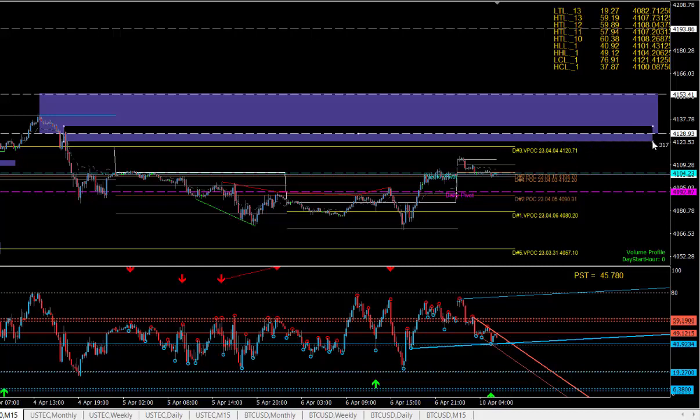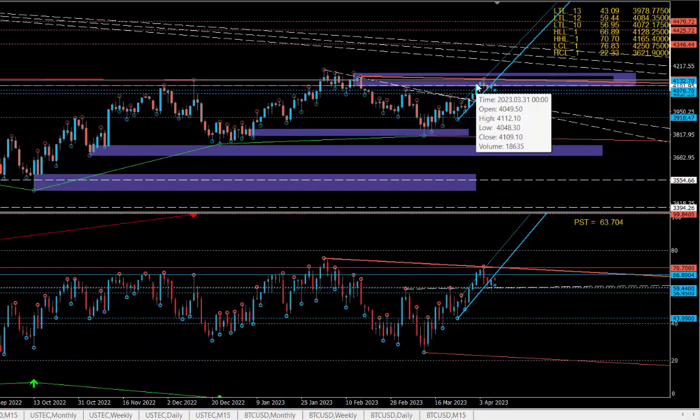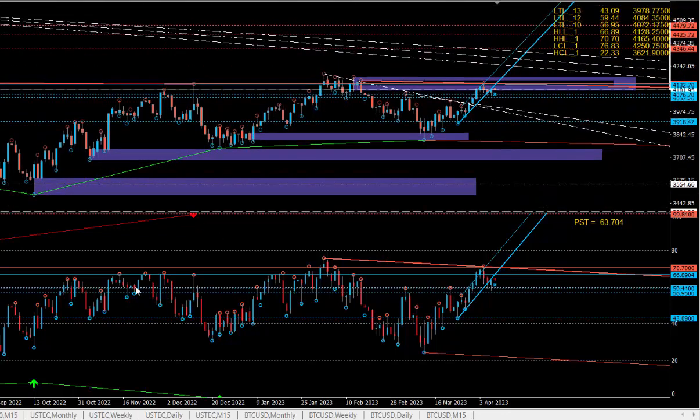4,128. Okay, so hitting that zone also at astro hours, we want to be shorting it. Okay, why? Because the market is up. I want to push it down. Where do we want to go down towards? Let's just first of all get rid of this. Down to the 59.56. That's on the daily.